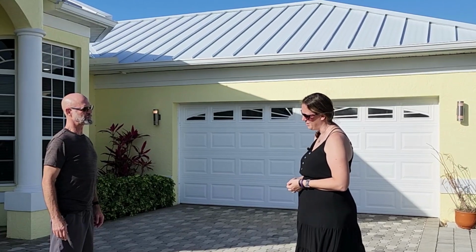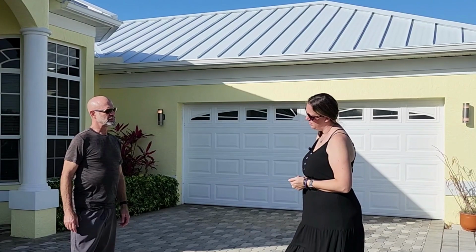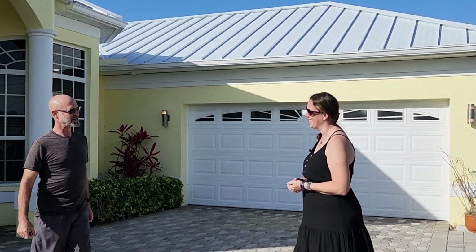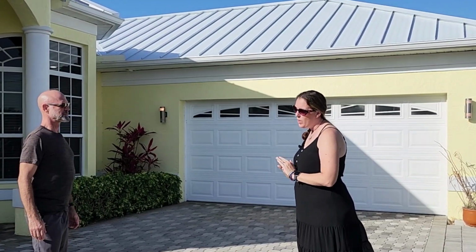Anything else I'm forgetting on roofs? I don't think so. Keep your roof clean. Oh, and put gutters on your roof. That's right. Okay, let's go talk about water shutoff valves.